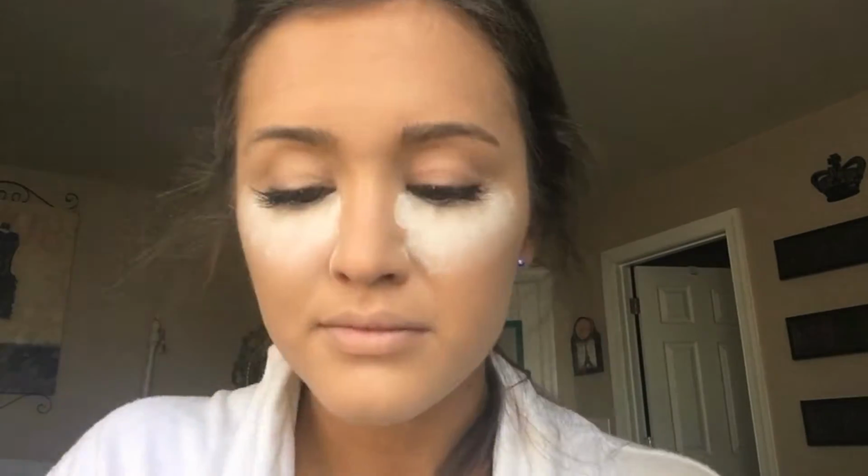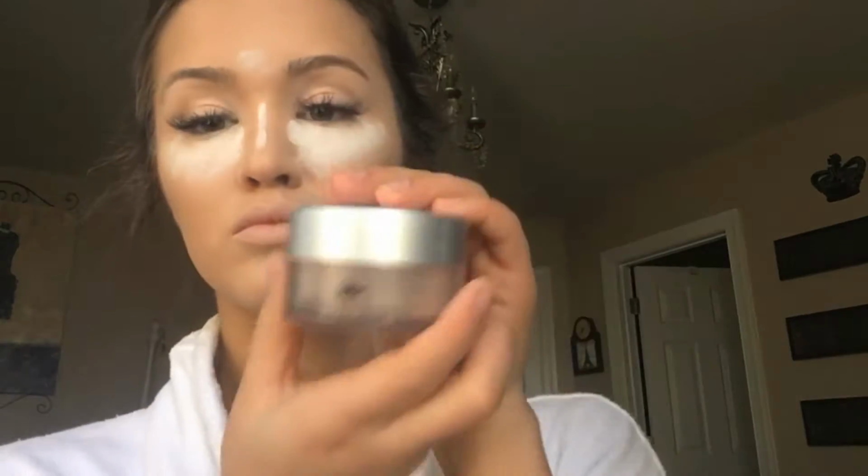Okay, next I'm taking Gaspar Cruz Cosmetics translucent setting powder, and I'm going to put this underneath my eyes and basically everywhere that I highlighted. But before I do that, I do need to smudge out all of my fine lines underneath my eyes before I put my powder on. This little sponge really comes in handy when I'm setting as well.